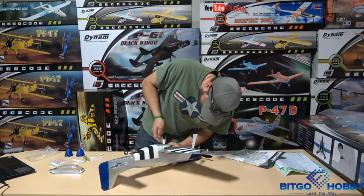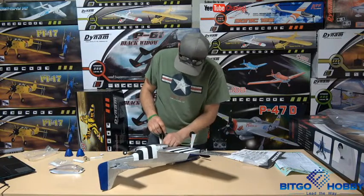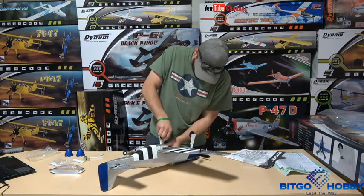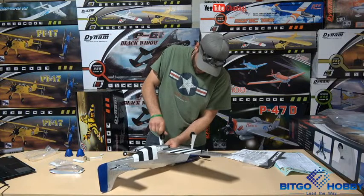Yeah. I cannot get this screw to thread. Ooh. Helps if you put it in the right hole, huh? There we go.